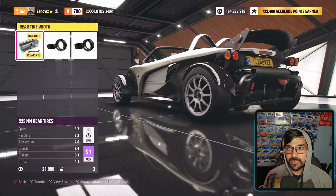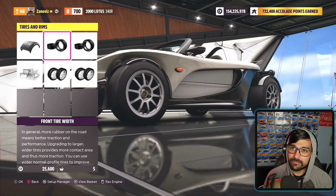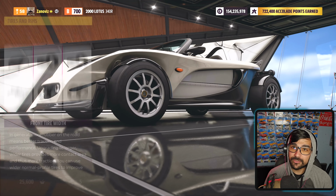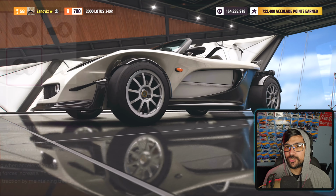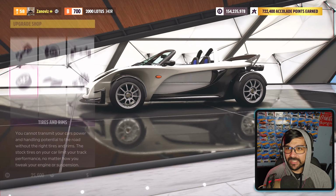Let's do slick race tire compound. 245s in the back and a 245. Is that 245 or 215? 215 in the front. That is unfortunate to say the least. You can make the wheels bigger. We're rocking stock 15s. You can put 18-inch wheels. I'm gonna leave it stock because I like how it looks.